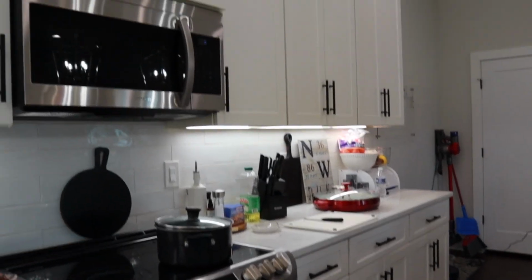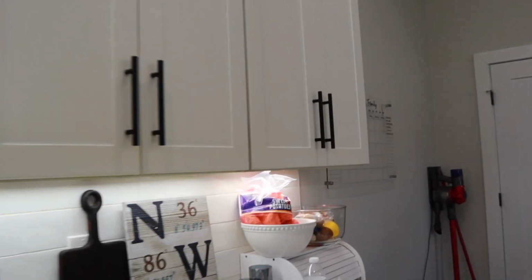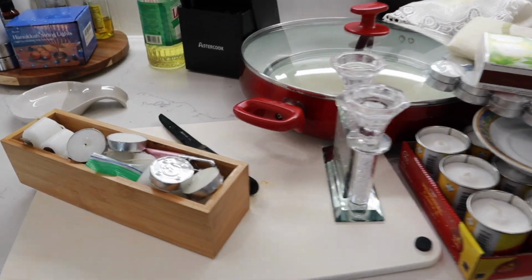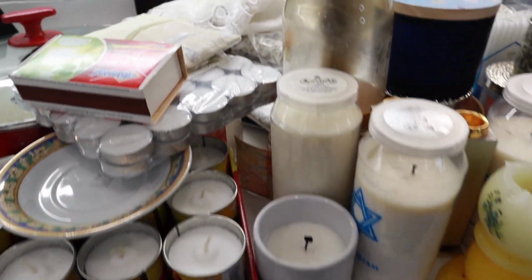I decided to start on the far right hand side because it's so messy, and then we're going to work our way down. I just pulled down all of the items from that right cupboard really quick so I could get in there and get those cupboards cleaned out. You can see some of the crumbs in the corner, but it's sticky in some spots. It just really needs a good wipe down. Here are all the items that I pulled out.